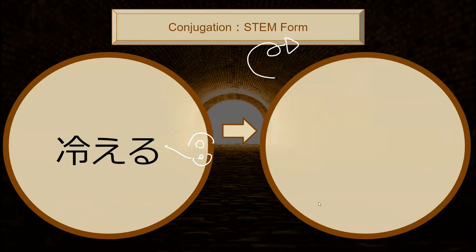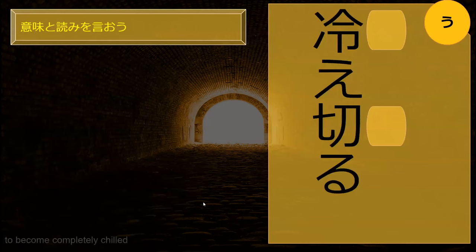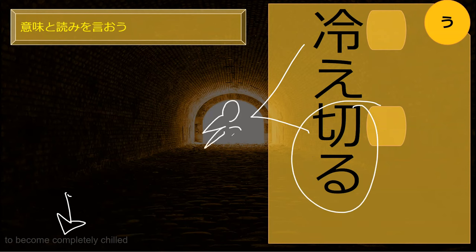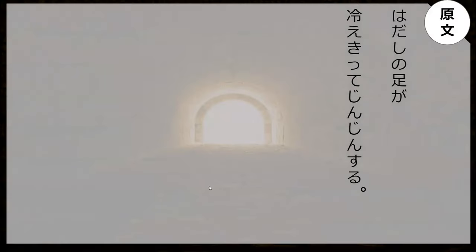What is the stem form of hieru? The stem form of hieru is hie. Yeah, it's hie by itself. Perfect. So you can combine these together like this to mean to become completely chilled. The cutting part is basically the end. So it's been chilled. Boom, that's the end. You can't get any chiller than that. Can you read the word for me? Hie kiru. Perfect.